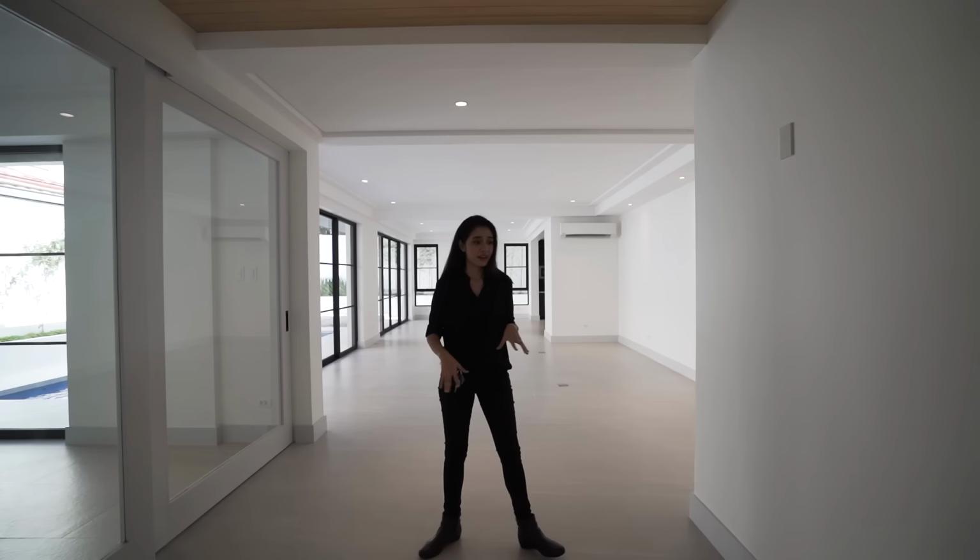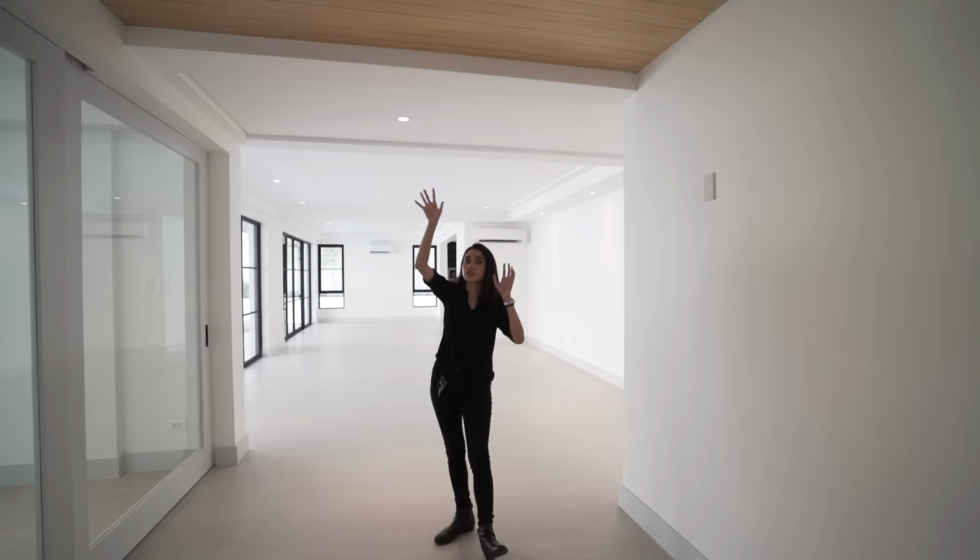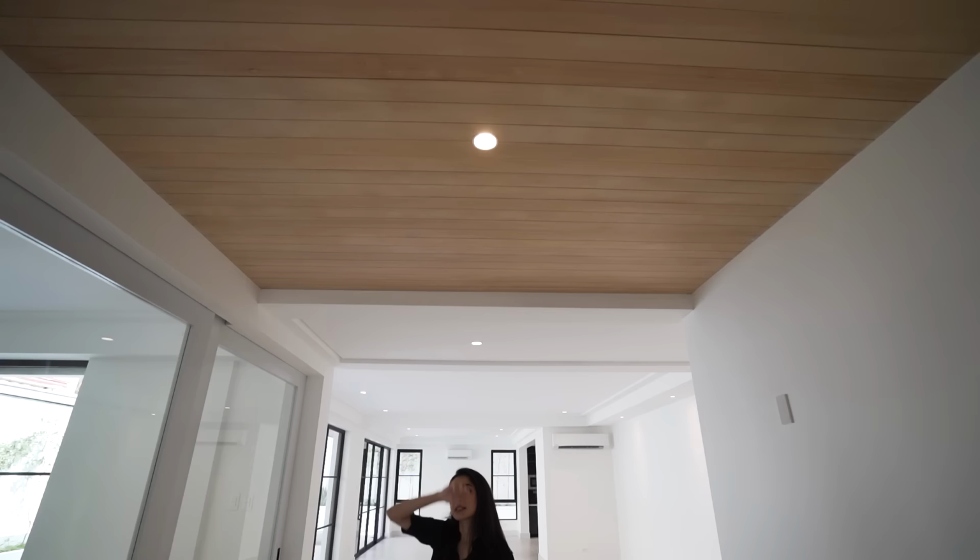So your foyer has a lot of space. You can imagine putting a console table here. You have your outlets at the ready in case you want to put lamps, lighting, etc. You can put a mirror. And then here, to signify your foyer versus the other areas of the open space, you have wooden slats on the ceiling.